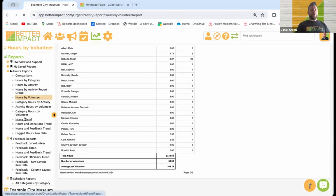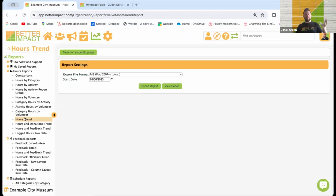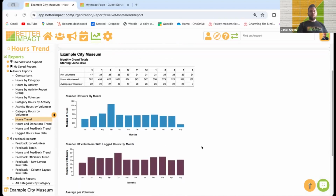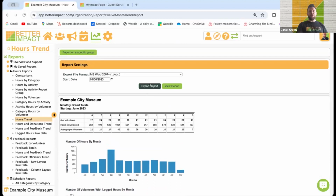Just to show you another quick one. Hours trend. So not only do these reports come in chart forms, they come in bar graphs as well. Again, you can choose any kind of start dates and time period, view report. And there we go. So showing number of volunteers, hours volunteered, and average per volunteer. And again, you'll be able to export this information as well.